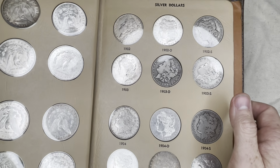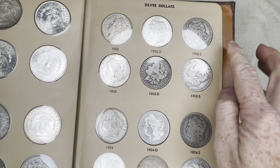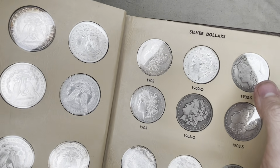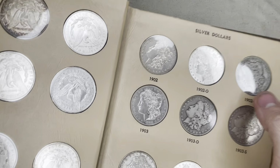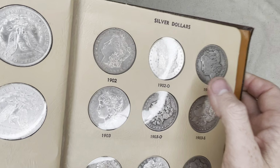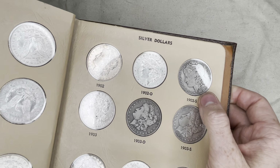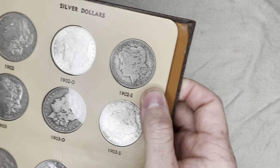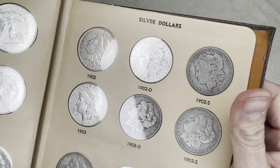The O2s, the O2S and the O2, this is a better date, and the O2, that one's in pretty good condition. I'd say it's probably a $60 coin from what I've seen on eBay and kind of shopped around. This O2S is a better date. I wish it was better condition, but I say it's a fine. Got about $120 or something on it.